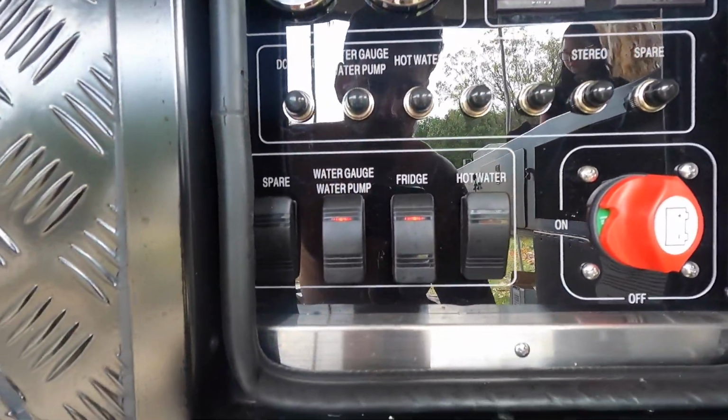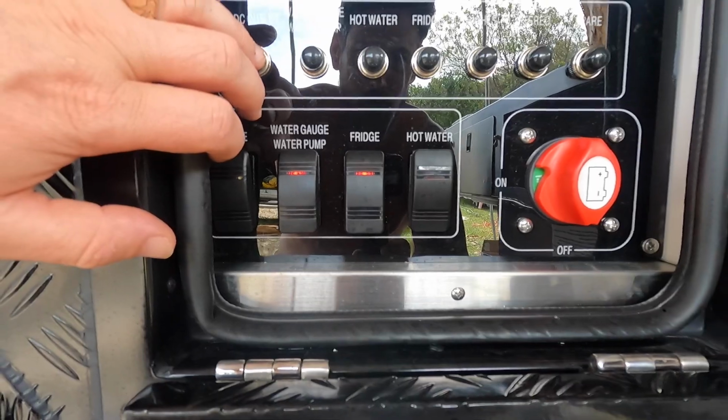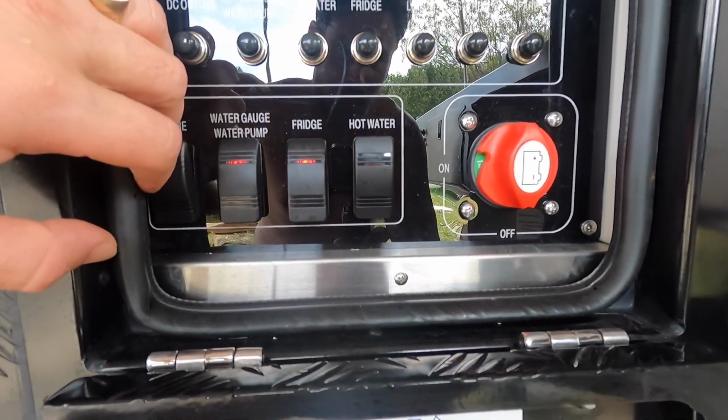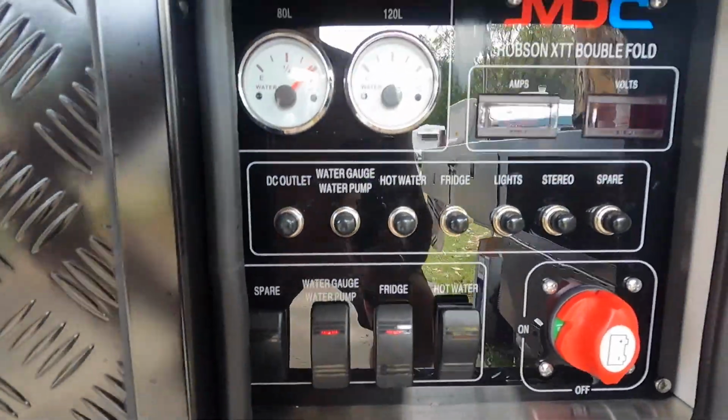There's a spare switch there, obviously all your circuit breakers here: water pump, fridge, hot water. Anyway, let's go take a look inside, because that's the cool part.